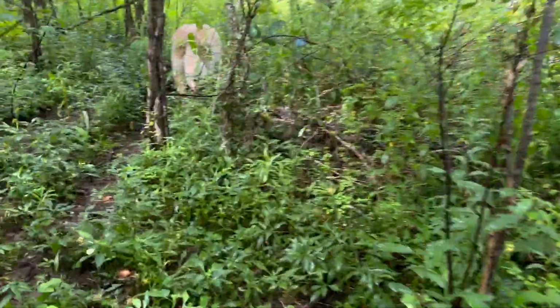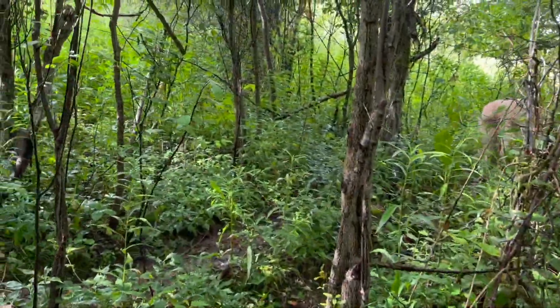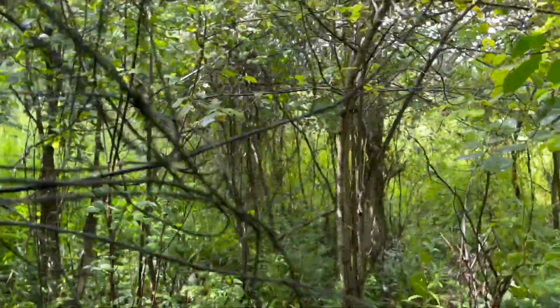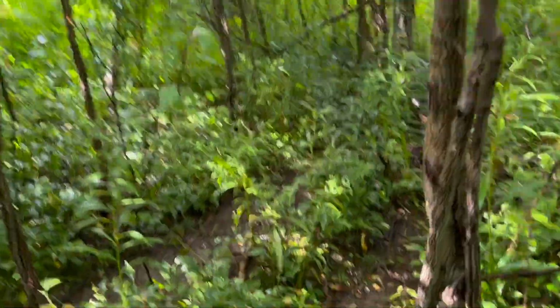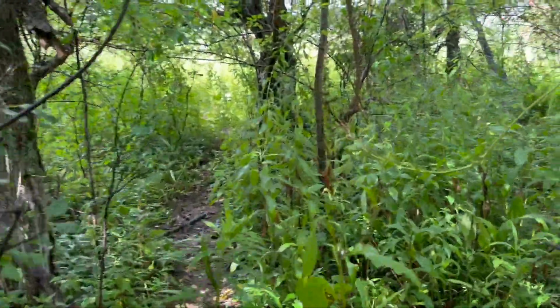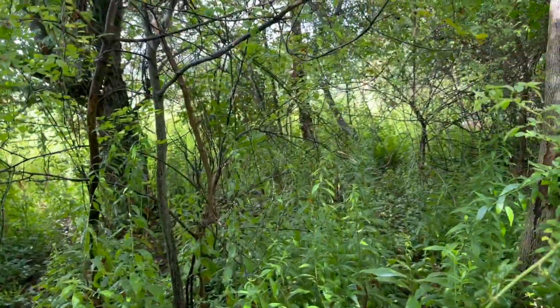Coming up on the back way, you can see down low at deer height, lots of trails. But up at my height, pretty brushy. That's why I let it grow tight. They feel secure here. I come in here about once every month, maybe a month and a half, just to check a game camera card.